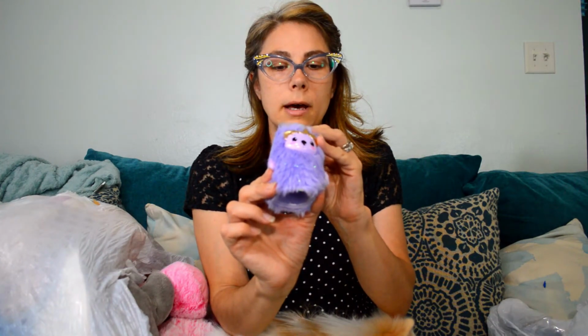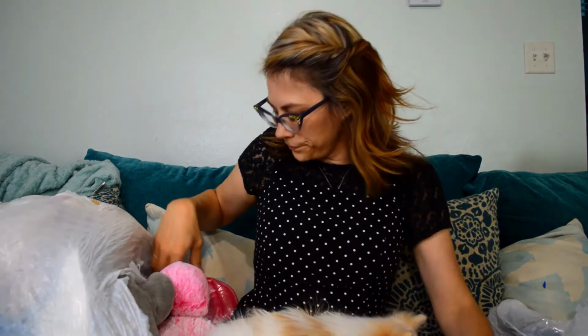Okay, that's not a plush. What is that? That's a candle holder. What is that doing in here? Also, I don't even know what this is. I'll have to put the Google Lens to that. That is kind of cute. Has some kind of tag up here, but I don't know what that is. Looks like maybe a cap for something. I don't know.